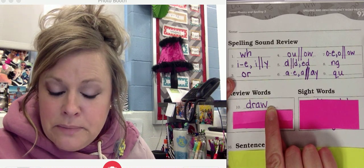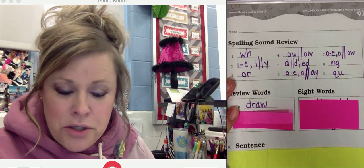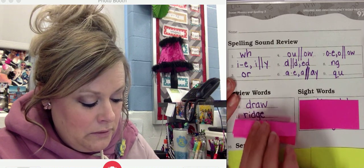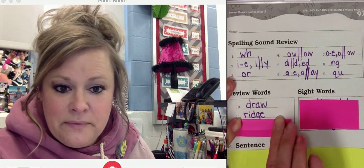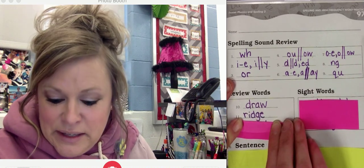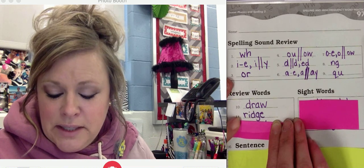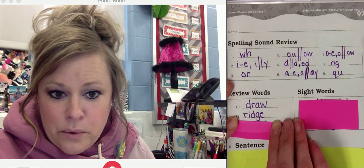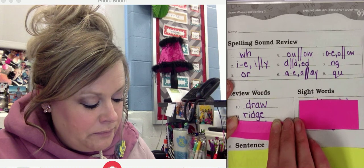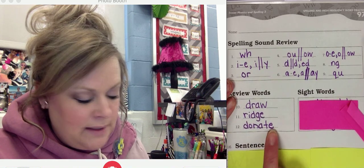Number 11, please repeat. Ridge. Good, the ridge, or like the edge. J after a short vowel. D-G-E trigraph. Hopefully you got that. Number 12 is donate. Repeat. To give money is to donate, or to give old toys is to donate. Vowel, consonant, vowel. Do, and then nate, A consonant E.